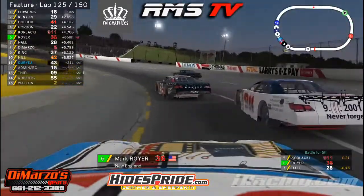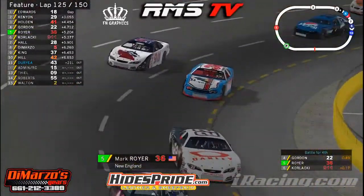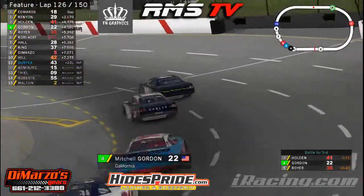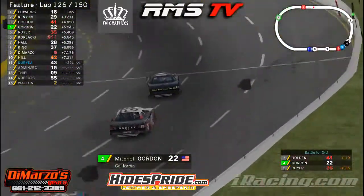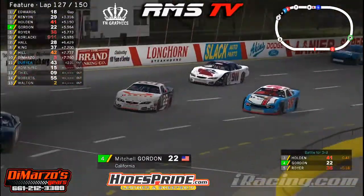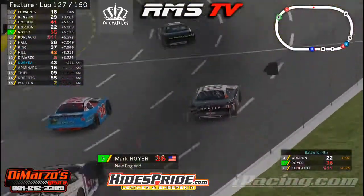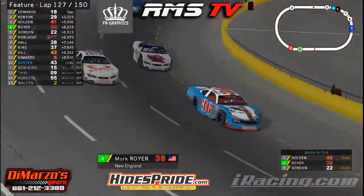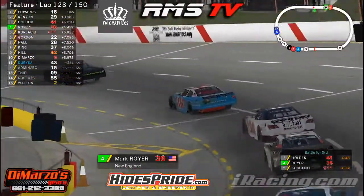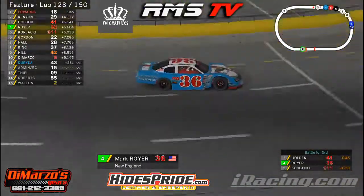Trying to find a way. Boy, he got close that time. Now he finally gets around Korlacki. Now working on the 22 of Mitchell Gordon. Gordon ran a little wide there that time. Boy, he's opening the door for Royer. Royer's going to go right up there next to his door. Let's see if he can hold on. This is what Royer needs, a good green flag run. They're now at lap 128. He's clearly in the fourth spot now. He's got Tyler Holden in his sights.